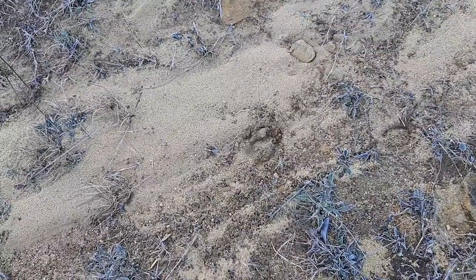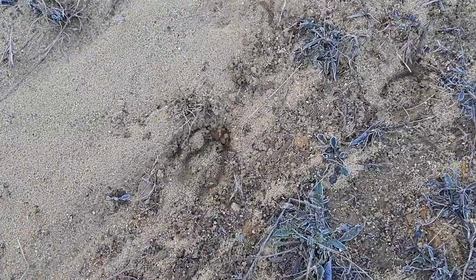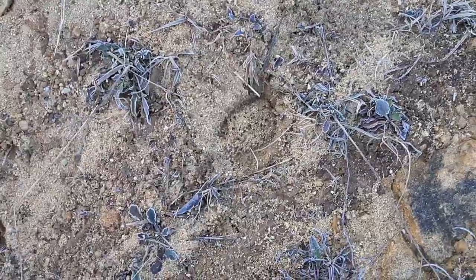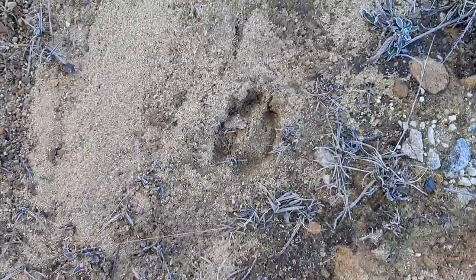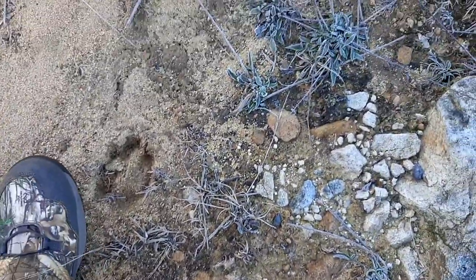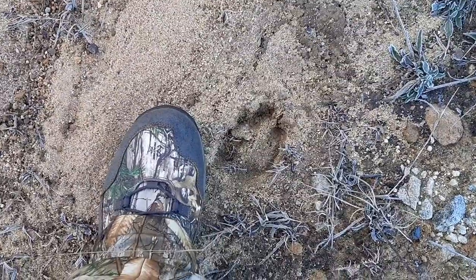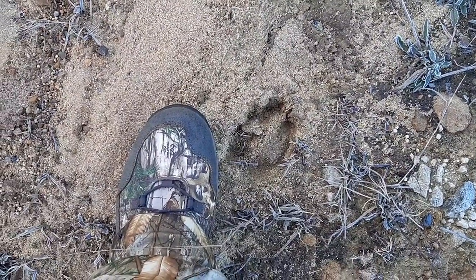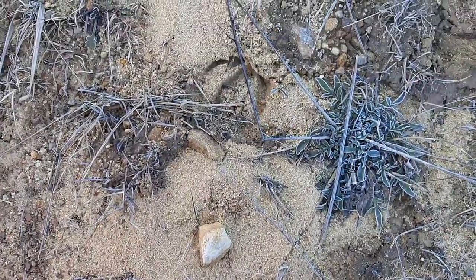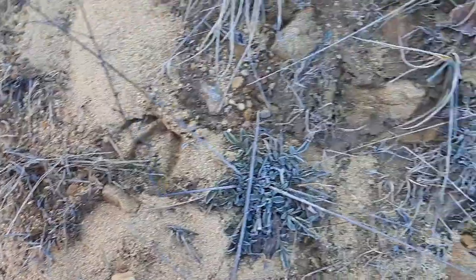Just walk into my hunting spot here, and we got some elk tracks. Check that out. You can tell they're elk tracks because they look a little bit more like horseshoes, kind of. And they're a lot larger than a deer track, you see. I have a size 14 boot. And check that out. You see the size difference there? So in this area, I saw like 15 elk just 2 days ago.